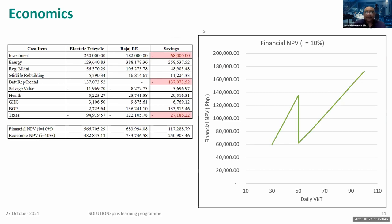So the financial net present value will now look somewhat like this. So 50 kilometers, low charging battery, as we've said before, the economics improves, and then suddenly when it reaches the range of the battery, it goes down because you need to rent a second battery during swapping, and then it goes up again. But if you're going to use, let's say, the bigger tricycles in this route, then you won't have the economics.